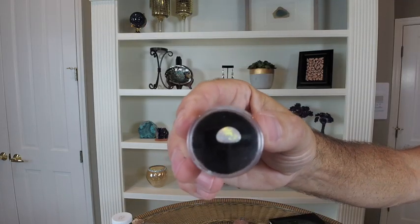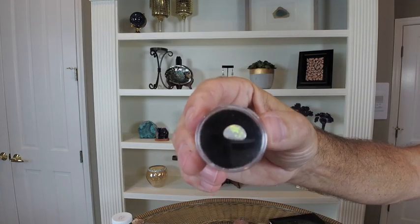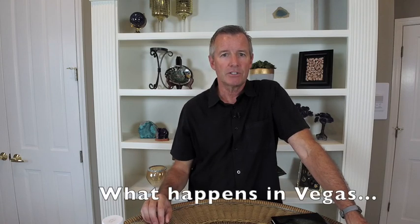Sorry about that glare from my little lights in there. But anyway, that's a gem quality Ethiopian opal. I happened to be around that time at the AGTA show in Vegas. And it was amazing. A friend of mine who I've known in the opal business for a long time, in fact, I visited him in the Australian opal mines in the early 2000s. His name is Peter Vida.